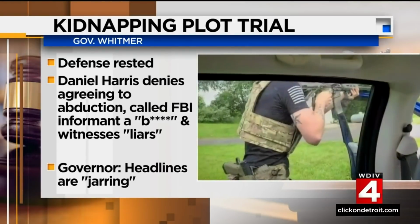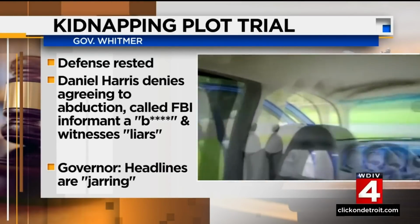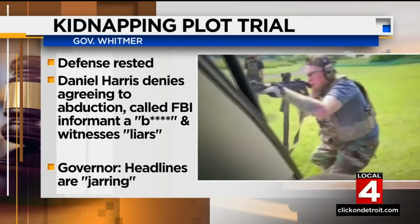Today, the governor said she has not been following the trial every day, though she has seen the headlines and called them jarring. "I just hope that whatever the outcome is, that it is the right one, that it is just, and that others take away from this that we can't make idle threats. We certainly can't make legitimate plans to hurt one another when we disagree. We settle our differences in America at the ballot box, and that's how it should be." When the closing arguments are finished, the case heads to the jury.